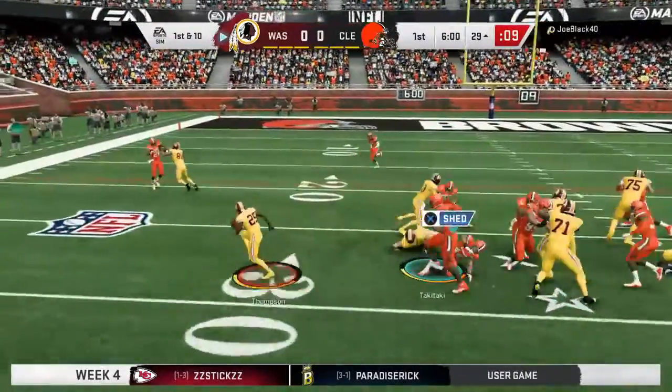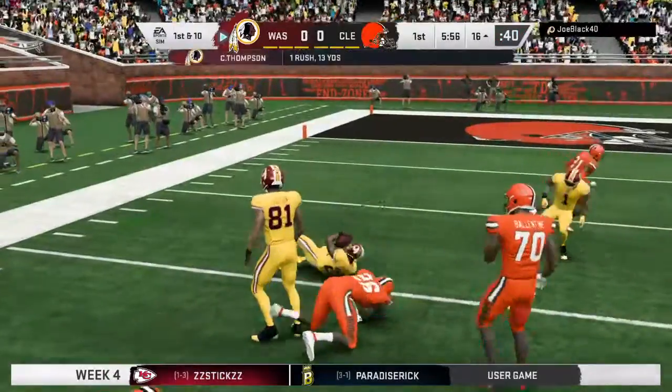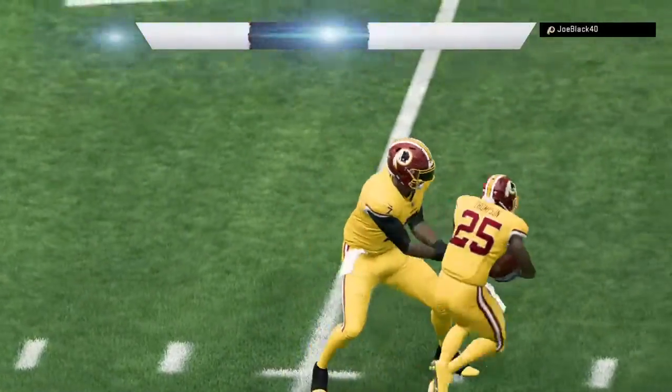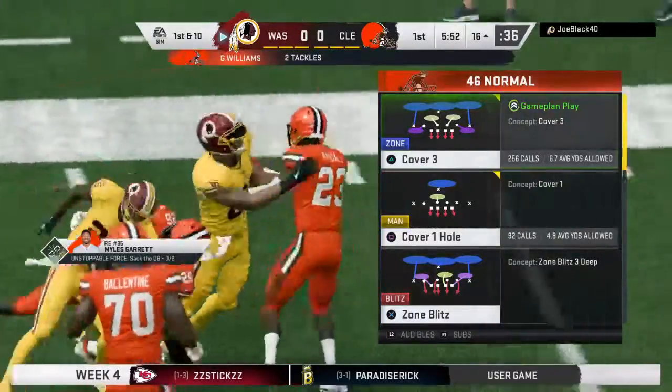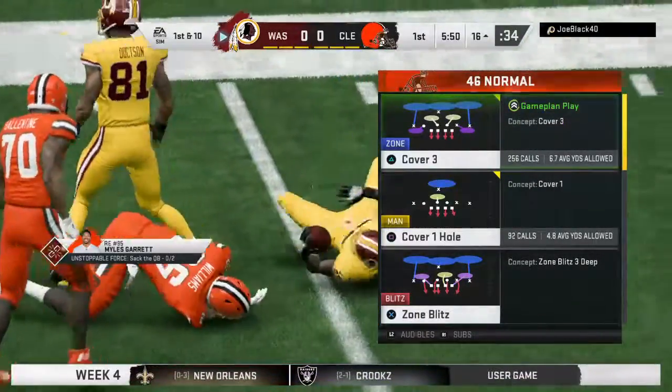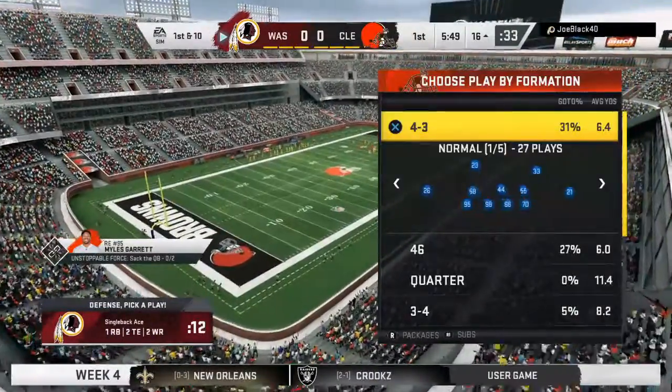A first carry now for Thompson. And inside the 20 before he's brought down. Give the Redskins 13 there and a first down. That's a very nice game there. A confidence-building run. Love the execution up front. And the way he pressed the hole, absolutely perfect.